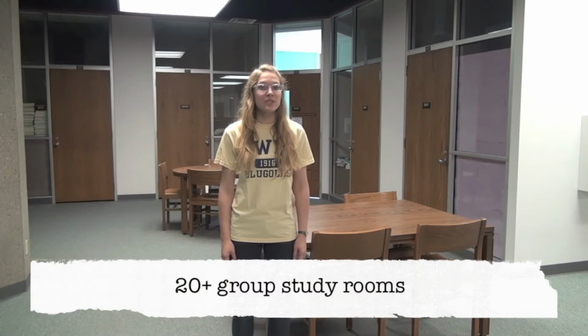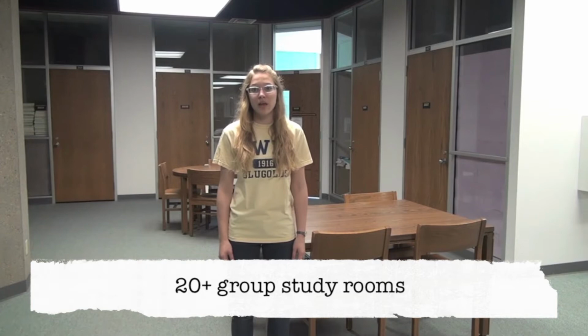Here in the third floor of the library, we have many study tables and individual student desks. In addition to this, we also have many group study rooms that can be reserved at the circulation desk for 2 hours or reserved ahead of time online.